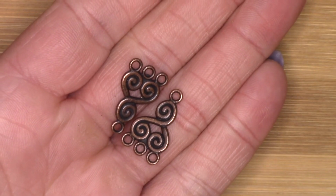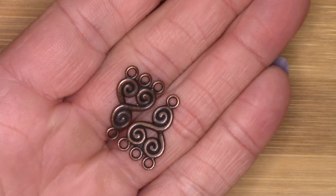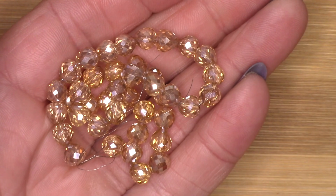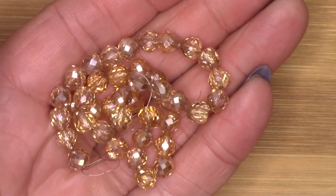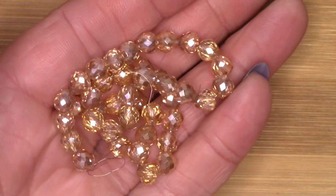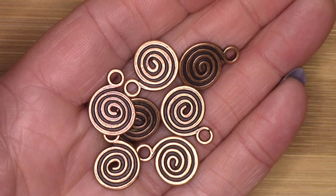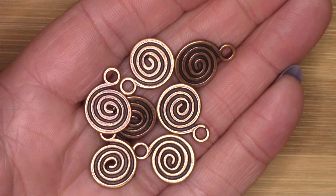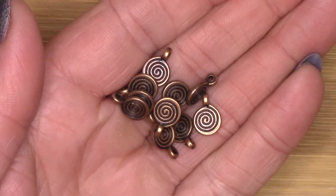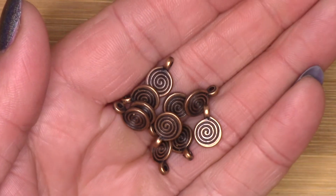Number eight is 2 pieces of 21 by 13mm spiral chandelier links. Number nine is an 8-inch strand, 6mm crystal faceted pear beads. These are in champagne shimmer. Number 10 is 7 pieces of 18 by 13.5mm spiral link drops. Number 11 is 10 pieces, 12 by 8mm spiral drops.